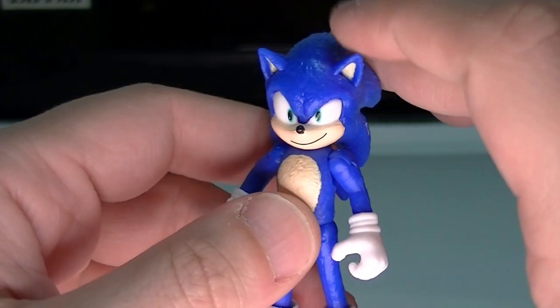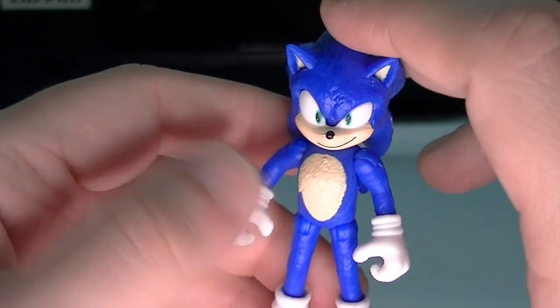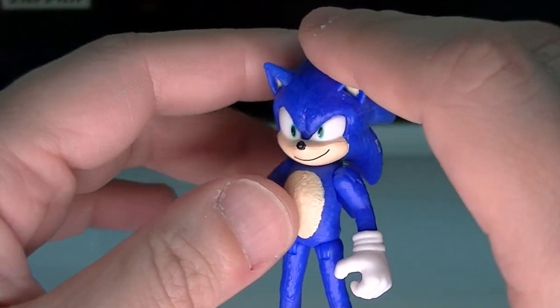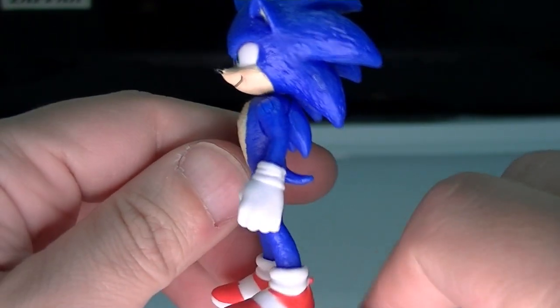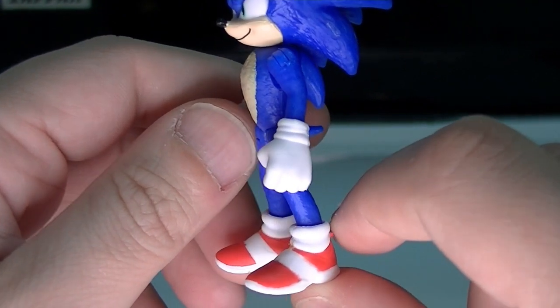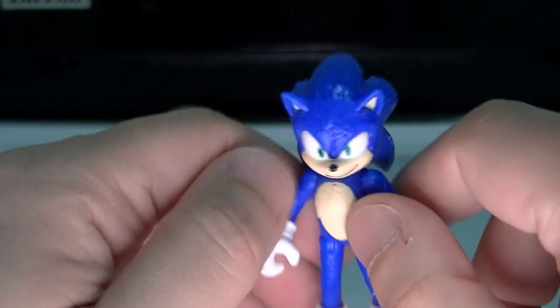He looks good. I like his expression. I like his little painted mouth. The proportions are nice. This looks so good. The only thing is that it's a little bit weird seeing the proportionally smaller feet for this scale, because you're used to Sonic having big giant cartoon feet, but I can live with that.